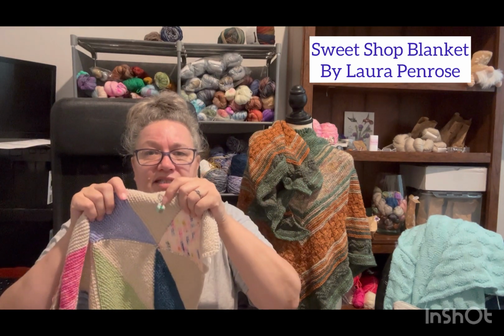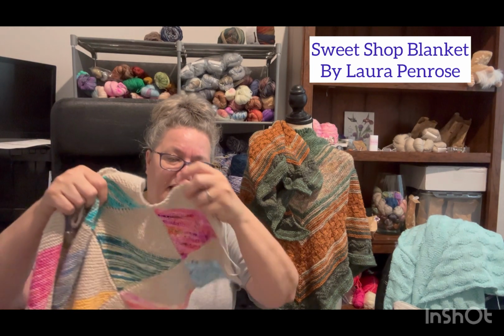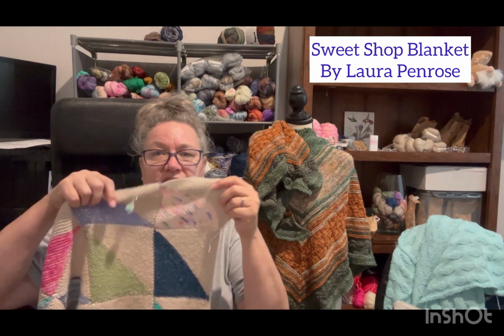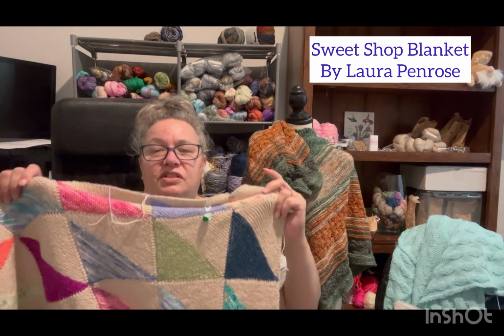This is where I was last time, and so I completed this square here, and I completed this one and this one. So I got 3 squares done. So it's getting bigger. This is just fingering weight.